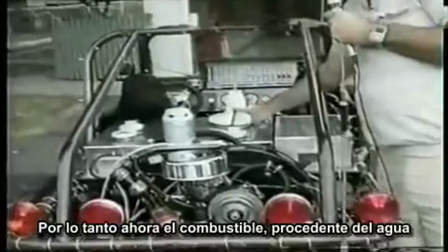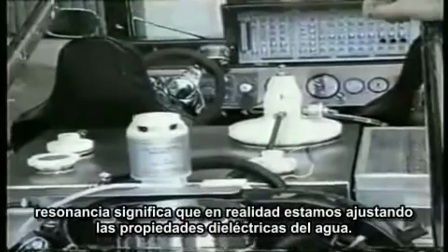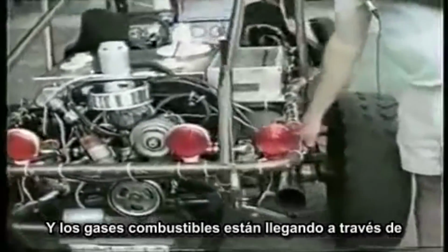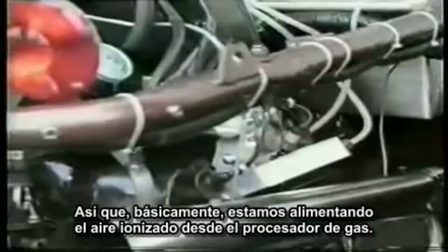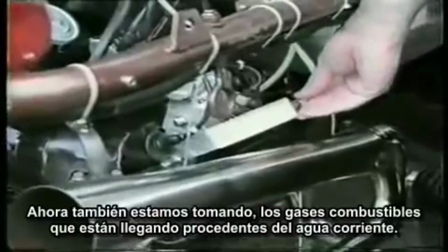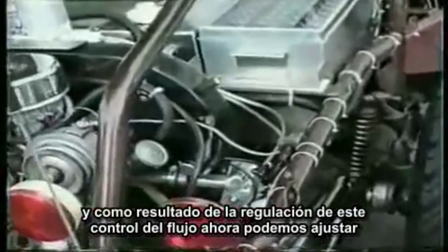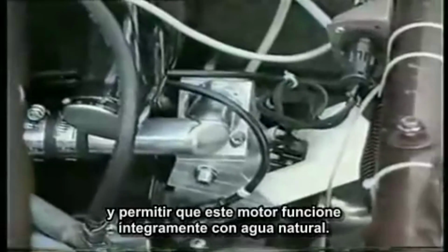So the fuel now coming from the water through the electrical polarization process is going into resonance, meaning that we're actually tuning into the dielectric properties of water, and it allows us to reduce amps flow down to a minimum and allow voltage to take over, which disassociates the water molecule on demand. Those fuel gases come through this electronic injector system as you see here. So we're feeding the ionized air from the gas processor, and we're also taking the water fuel gases coming from ordinary water and mixing them with the non-combustible gases and the ambient gases, regulating the control of the fluid mediums. As a result, we can tune in and allow this engine to run off of natural water.